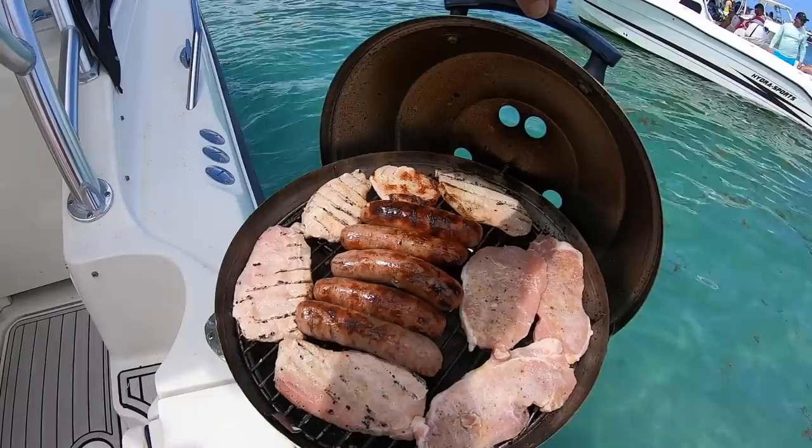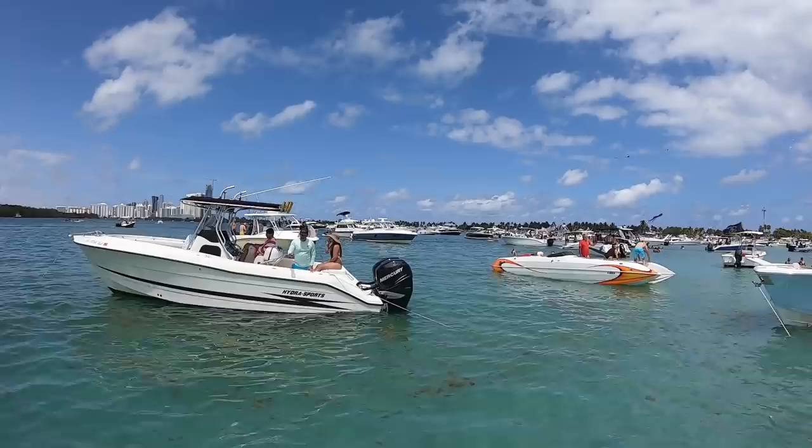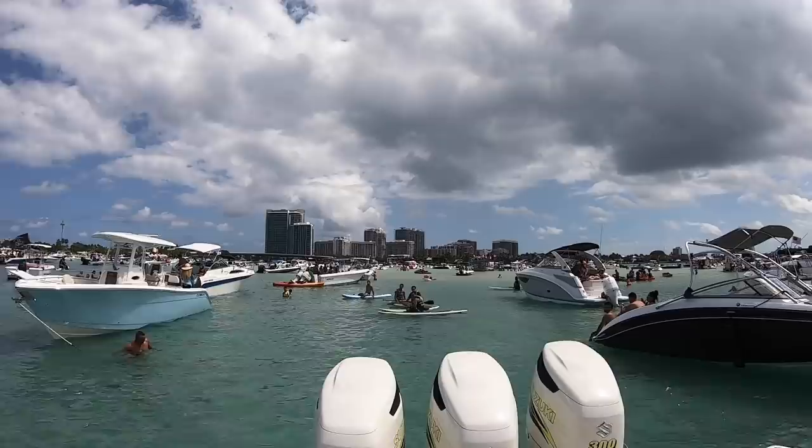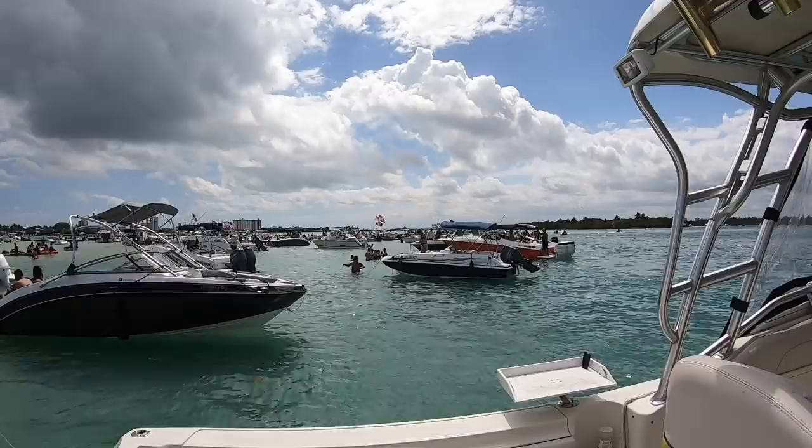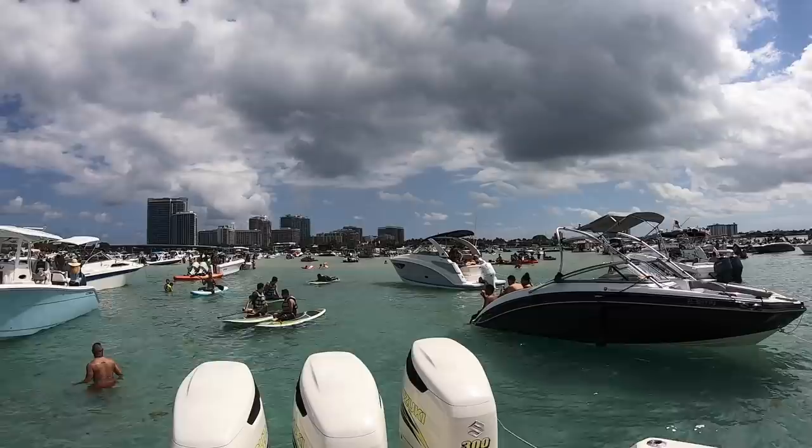But yeah, everybody today here at the Sandbar. It's a cloudy day, like you guys can see, but people are still coming. And some people over there are Ultra. I tried going to Ultra, but they didn't let you get so close, so I decided to come back here to the Sandbar and just hang out the rest of the day.